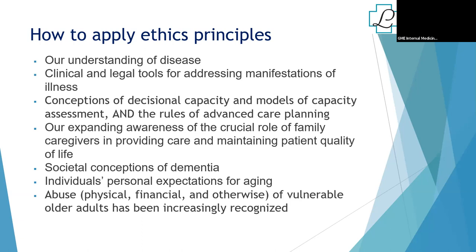And also the societal conception of dementia is very important. We know that there is still a big stigma around dementia. Also, individual or personal acceptance of aging is very important. Another concept that brings a big ethical issue here is abuse, the risk of abuse, which might be physical, financial, or different kinds of abuse, mainly neglect, that these patients might suffer, especially in facilities. Okay.